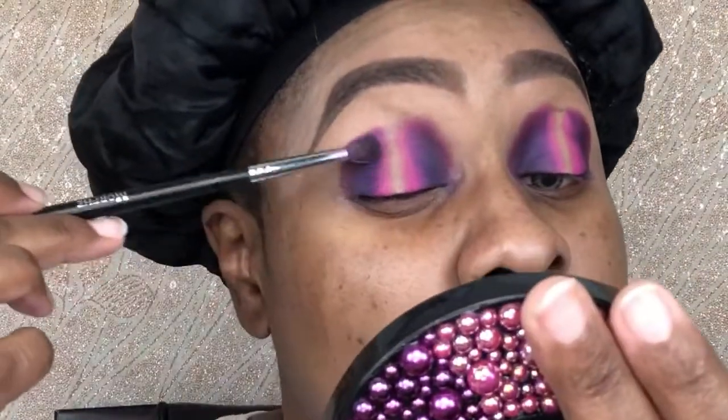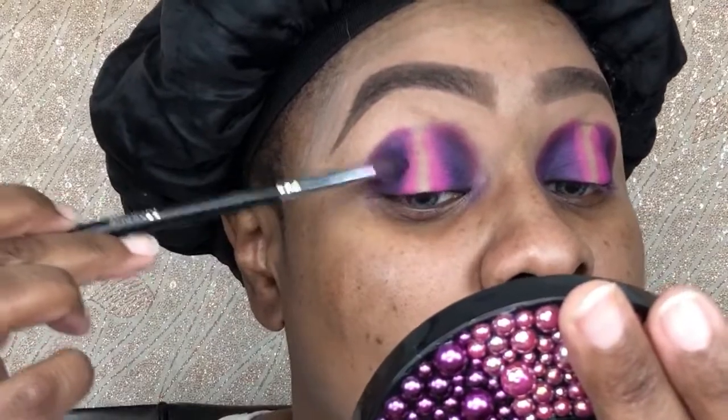Okay, so makeup is work. It's definitely a work in progress, but it's coming out the way I want it to. I'm gonna tap back into this purple, just going back into that purple and reinforcing it, because the purple and the pink will definitely blend. So we're just gonna go back in and reinforce that purple, right up in here.